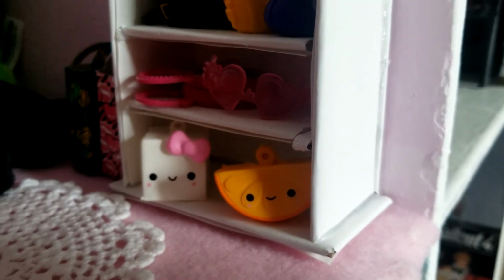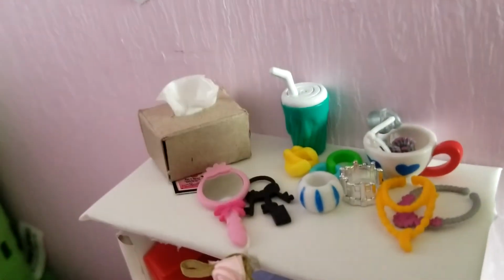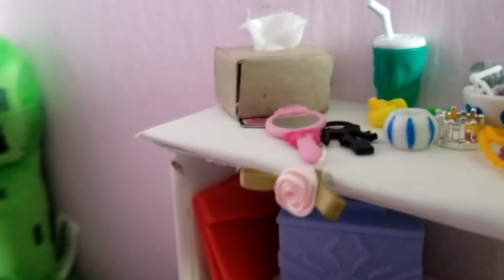And another doily. Over here is a little dresser, like a little shelving dresser. So I just have some of their purses and belongings on there. I really like the top. I really like how messy it is, and I love my tissue box. I'm so proud of that. It was stupid, but I love it.